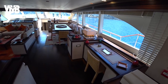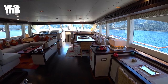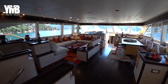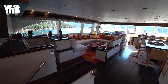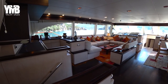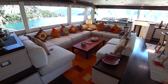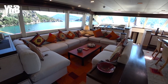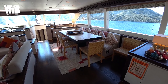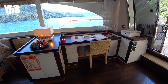So we are starting now in the interior. There is a beautiful, huge salon here, and unlike many other boats, the interior design is very light and white. Some of these gulet designs are very dark, but this one is a very modern design. Nice intimate salon seating area, and on the starboard side there is a dining table. Here at the entrance there is a small working office area.